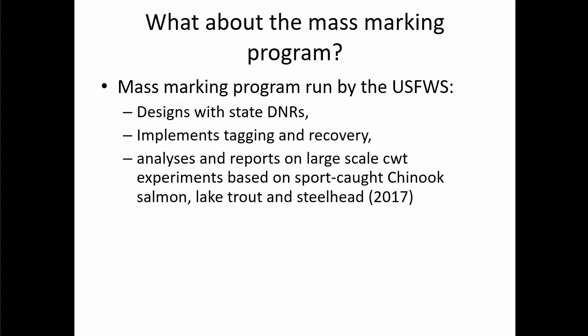So how does this fit with the mass marketing program, or what about the mass marketing program? For those of you who were here yesterday, saw Matt's presentation. It was a really excellent presentation on all the work that the mass marketing program is continuing to do. As most people here know, the mass marketing program works very closely with all the states around the lakes, and implementing large-scale tagging and recovery programs. We do really high-level analysis and reporting on those programs. We focus largely on lake trout, chinook salmon, and most recently steelhead.